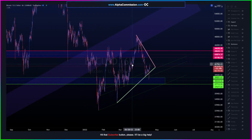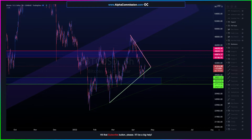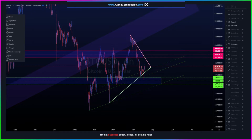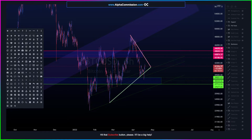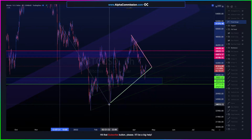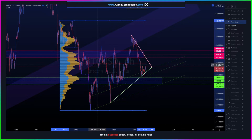I think this may actually be our point of control. Let's see if I can pull that up. I don't use this too often, so I tend to forget even where it's stored. But yep, the fixed range, right? Let's say we just pull this, just get the whole range. Yeah, so you see there's this point of control right here.